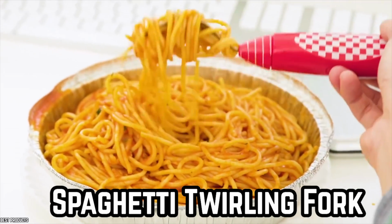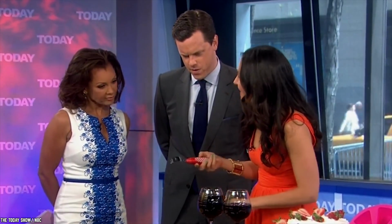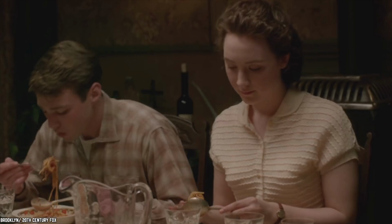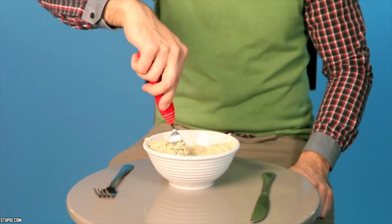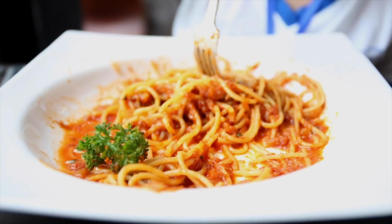Jerry, we thought you were bringing us an investment. Spaghetti twirling fork. It's spaghetti. The spaghetti twirling fork is exactly what the name implies, a battery-powered fork that will twirl your spaghetti into the perfect bite-sized serving. It turns on and off with the simple press of a button, and the metal fork head is removable and dishwasher-friendly.